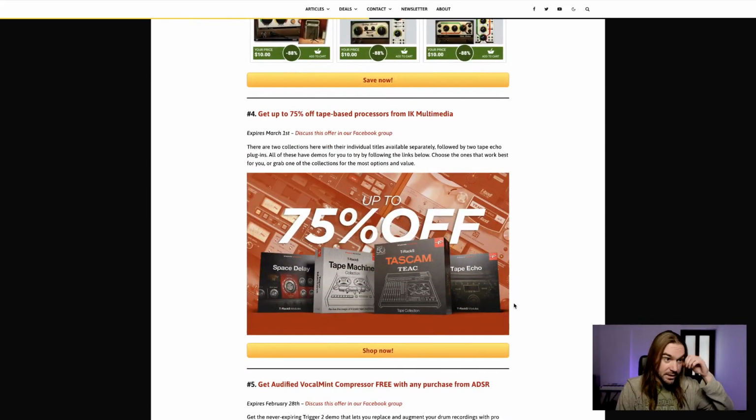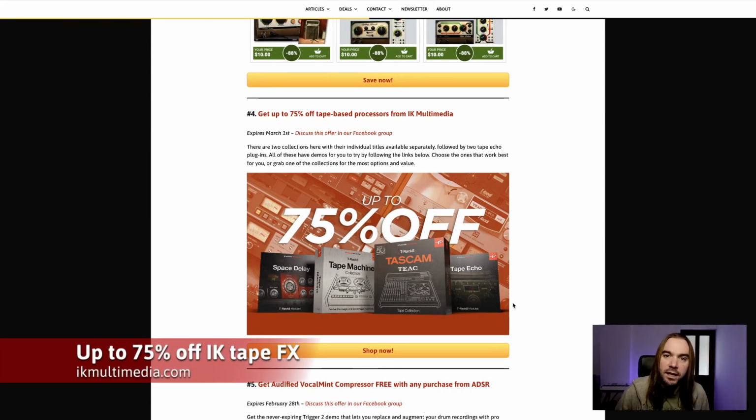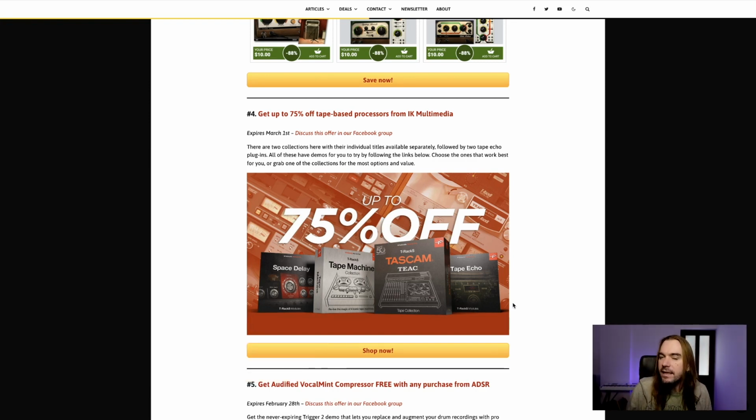Up to 75% off of tape-based processors from IK Multimedia. Now they're quite commonly popping up in the top 5, IK Multimedia. They've got some great products. There's a bit of a mixed feeling about the installer and the fact that you install lots of plugins that you don't need when you install one with IK, but they still get voted to the top of the list quite often.